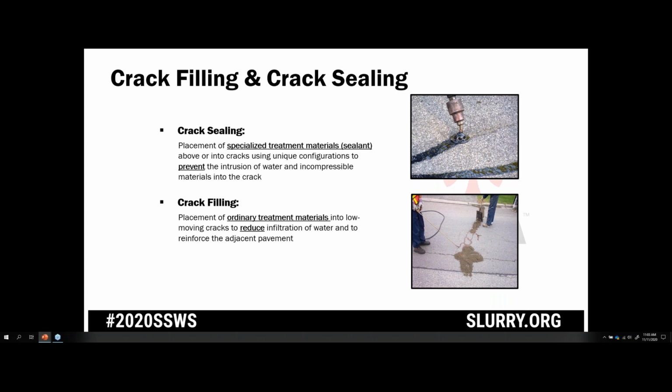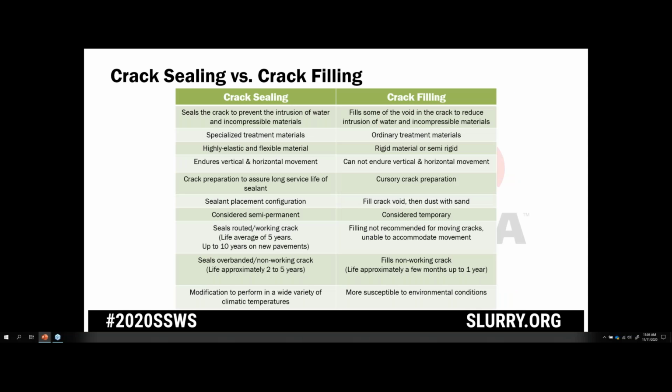The second difference is the type of materials used. Crack sealing uses specialized treatment materials that are flexible and elastic, whereas crack filling uses ordinary materials suitable to fill the void and reinforce the weak and adjacent pavement. In addition to the 2 main differences, there are other distinctions. For example, crack sealing uses highly elastic or flexible materials that are designed to endure vertical and horizontal movements. On the contrary, crack filler is a rigid material that can't handle movement. For crack filler, once expansion and contraction or movement occurs, the effectiveness is lost, so water and incompressible materials enter into the crack.